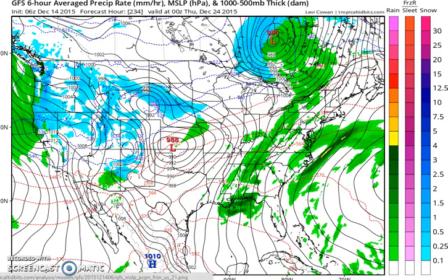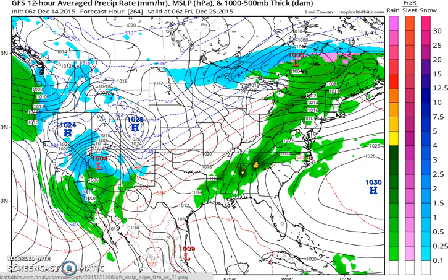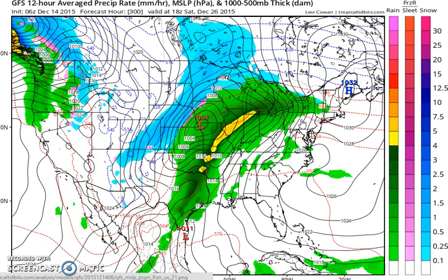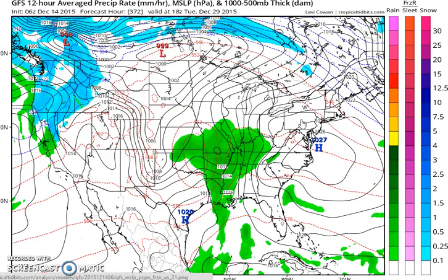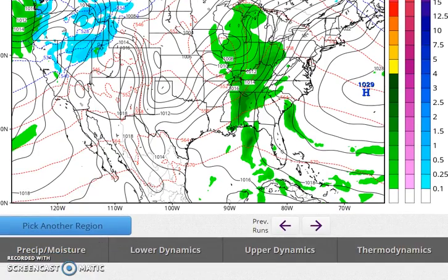Then we go into Wednesday, and there's a couple of weak disturbances, and then another system comes in for Christmas Day with showers that fall apart. Our temperatures continue on the mild side. A little high builds into the north. There's really no change in all this. And then we get another cold front with a little glancing blow of cool air, and then back to the warm air. So you can see how this pattern is going.